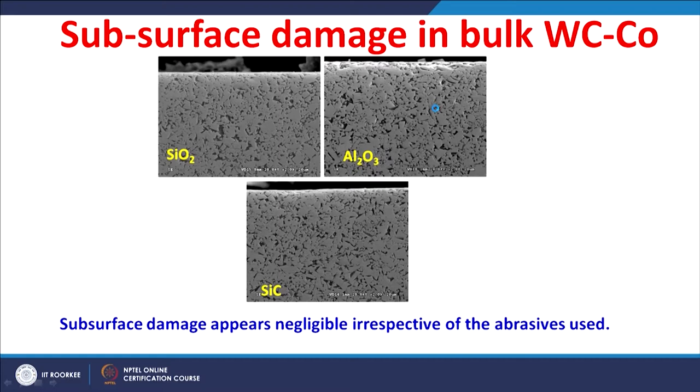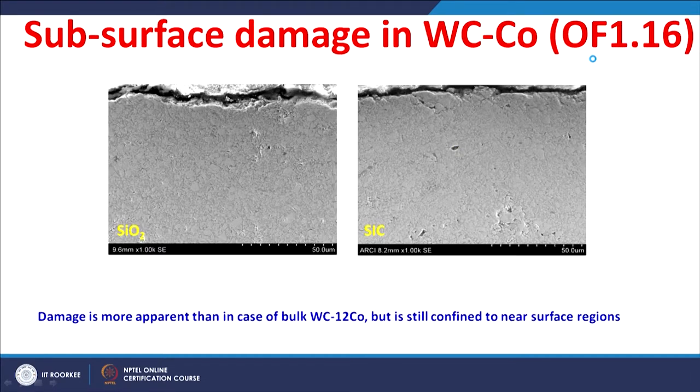So, the subsurface cracking can also be understood. You can see the bulk tungsten carbide cobalt subsurface damage. This damage appears to be negligible irrespective of the hardness of the abrasive used, but the subsurface damage is more apparent in the tungsten carbide cobalt coating, but it is still confined to very small regions underneath the surface.